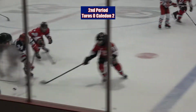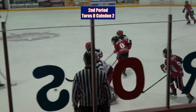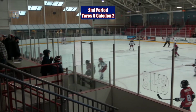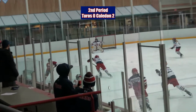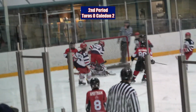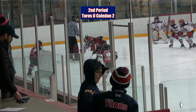Houston. Houston's trying to start things. He got picked up there by Antman. Antman almost had his pocket picked there in the zone. Now J.P. Houston's back in his own end. It's a turnover. Shot. Nice catch there by Legg, and then he'll hop on his own rebound. Face-off will be off to the right of the goal.